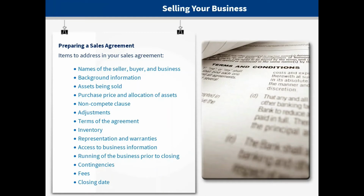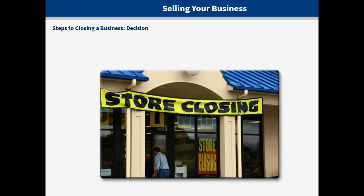After you have collected this information, you will need to meet with your attorney to develop the formal sales agreement. Having all of the information prior to sitting down with your attorney will help you to manage the costs. But remember, this is a legal contract. You need to work with your attorney to make sure that the contract is complete and enforceable. You may decide that closing your business is the best option for you.